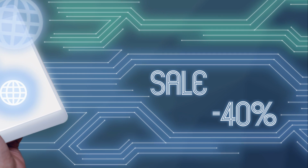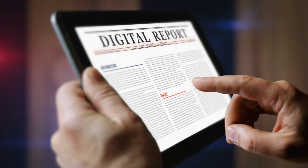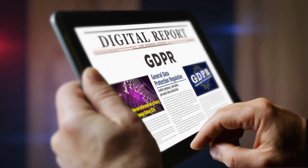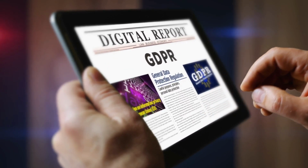Remember, knowledge is power. The more informed you are, the better decisions you can make. The more you know about telematics and data privacy, the better equipped you'll be to protect yourself. Stay informed, stay cautious, and make the most out of the telematics age.